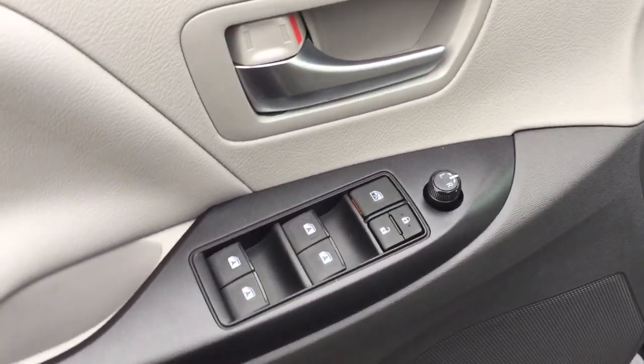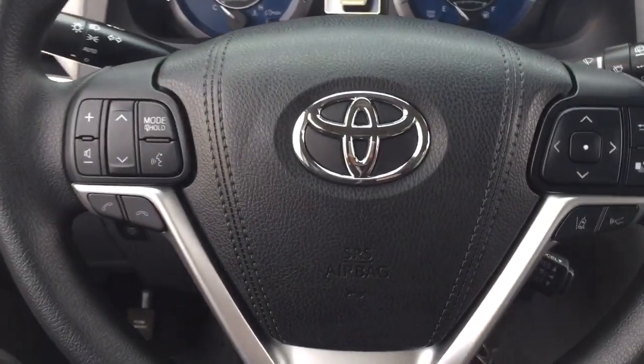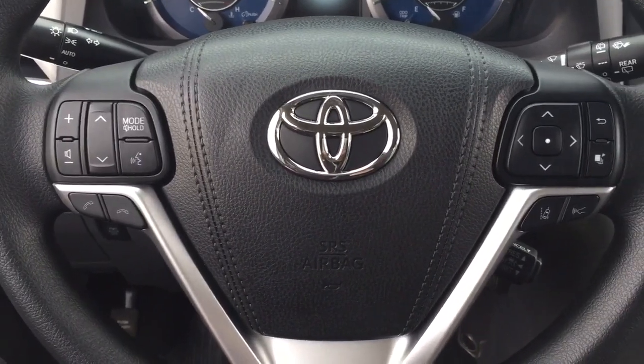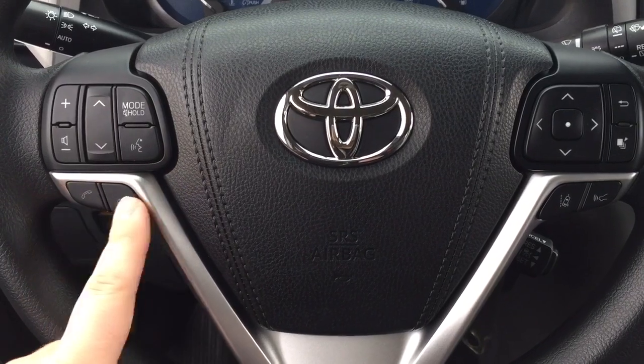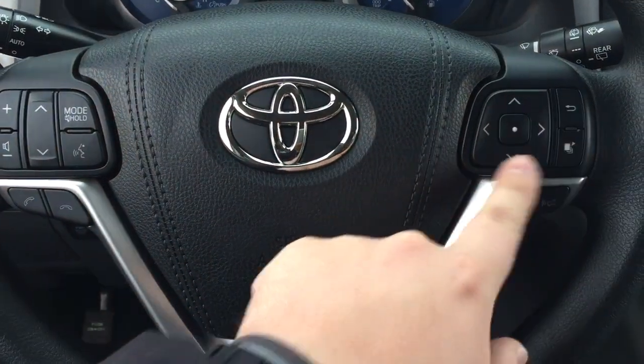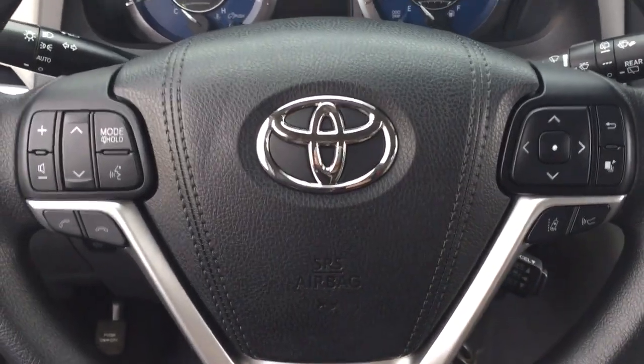On the inside of your driver's side door, you have your mirror controls, window locks, power locks, window controls, both your front and rear windows. Now a couple of the controls you'll see here on the steering wheel include your volume control, scroll function, mode select, voice recognition, Bluetooth, scroll function for your multi-informational display with your lane departure alert and cruise control.